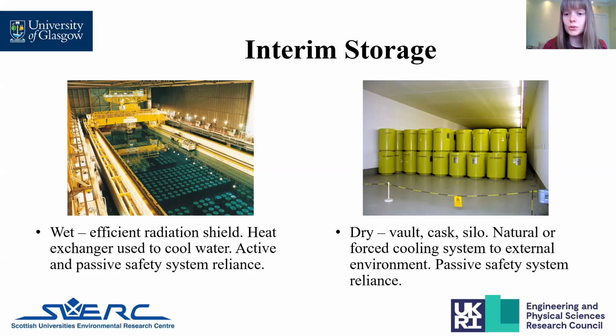In dry stores, you can emplace the waste in a vault, a cask, or a silo. These are more favoured than wet stores because they have a passive safety system reliance, which usually requires less complicated monitoring. So the decay heat will be removed here through natural or forced convection currents, and the decay heat will be transported out up a chimney stack into the external environment.